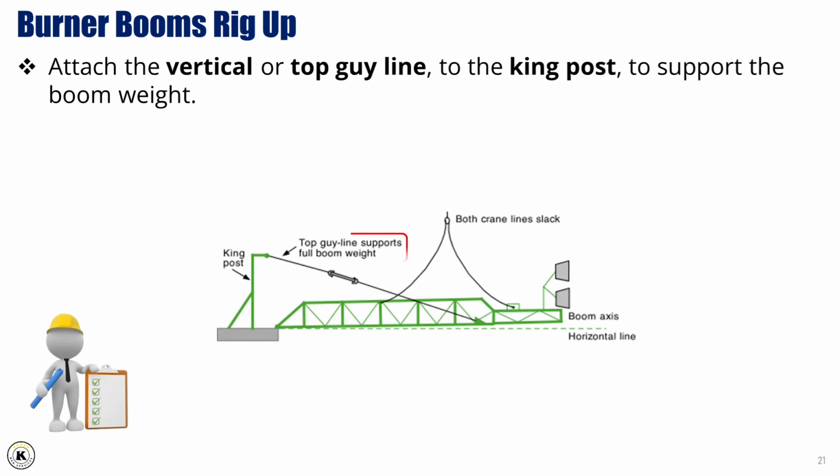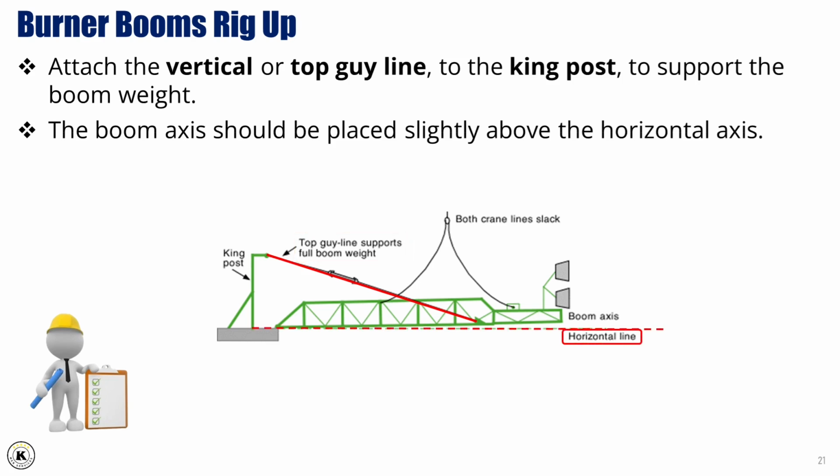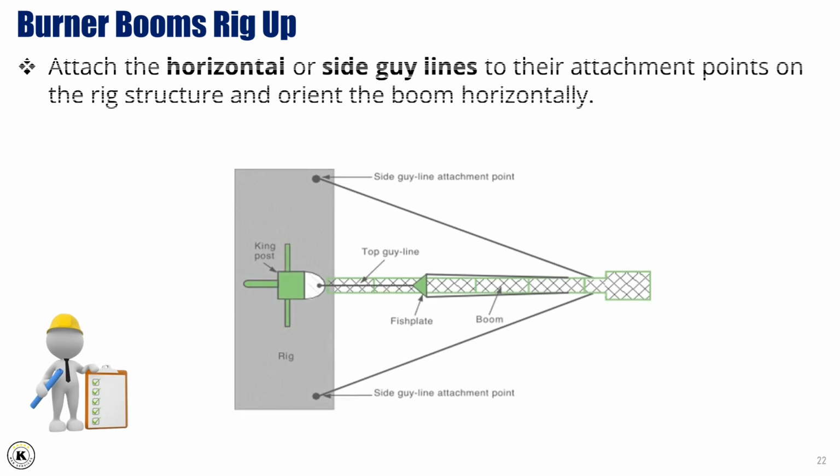Attach the vertical or top guy line to the king post to support the boom weight. The boom axis should be placed slightly above the horizontal axis. Finally, attach the horizontal or side guy lines to their attachment points on the rig structure and orient the boom horizontally.